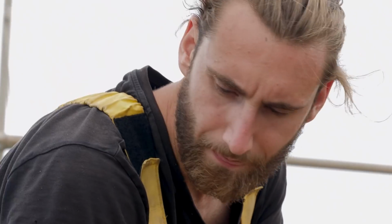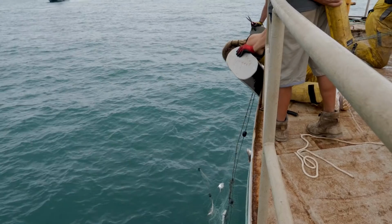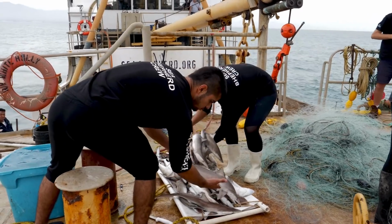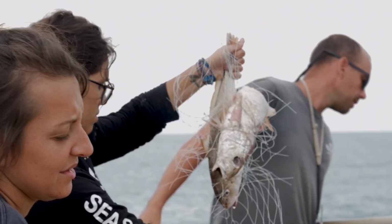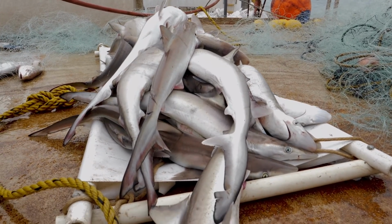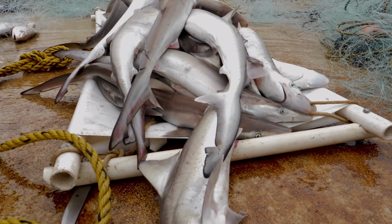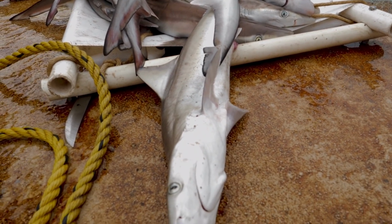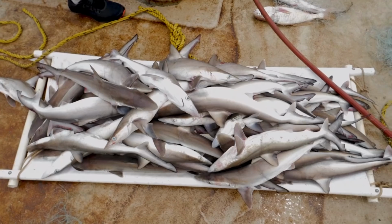It's like looking at a pile of dead bodies. It doesn't matter if it's a person or if it's a shark. They're all living creatures, and to see them die needlessly like that is very sad. And it drives me to keep working here with Sea Shepherd, to do the very best job that we can, because if we're not here, then this is going to keep happening.